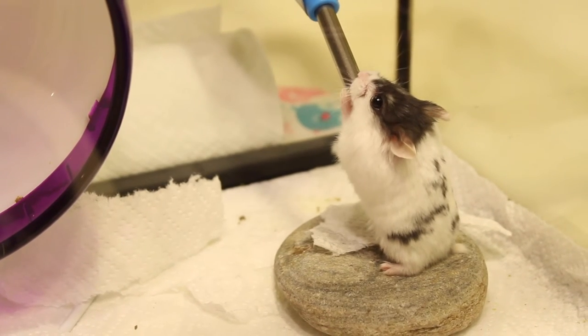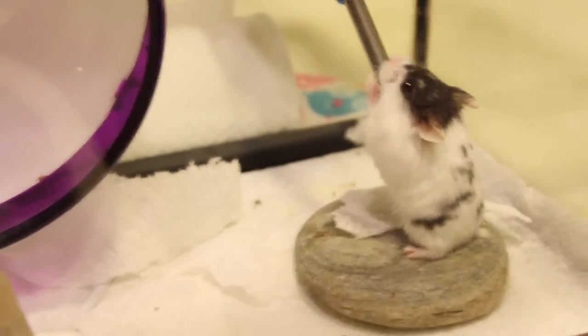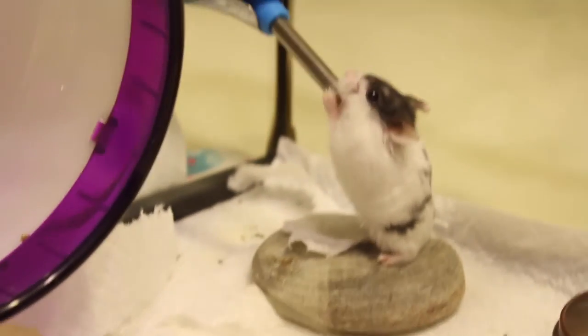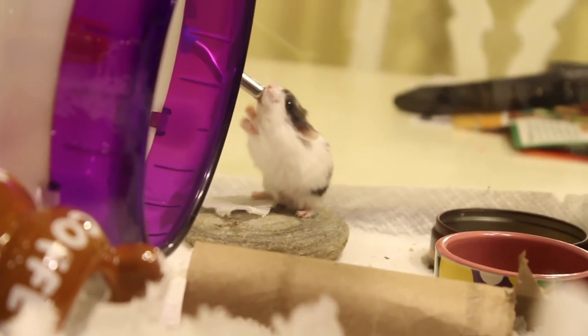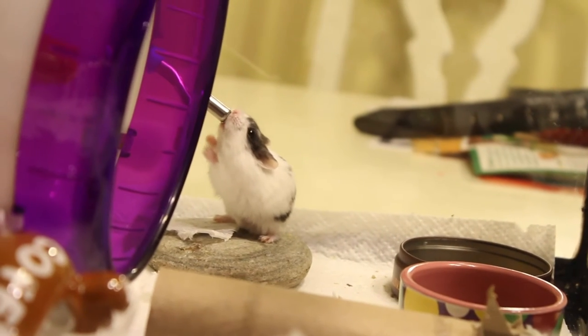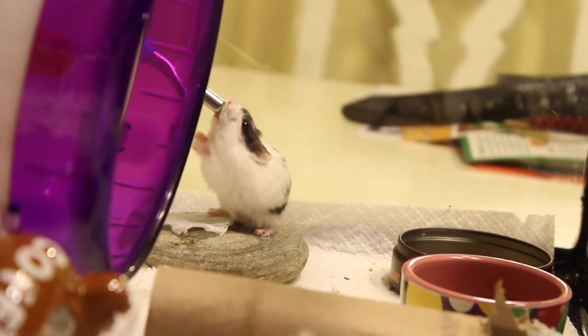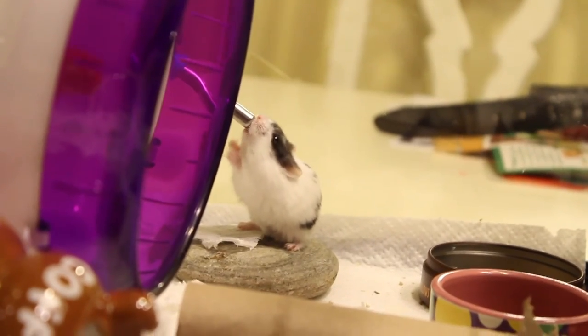Such a good girl. You can't tell she has a rash unless you see her underbelly, which I don't think you can really see from this angle. You can see her underbelly there a little bit, really close to the bottom. It's really, really pink and hairless where she's been itching at it.